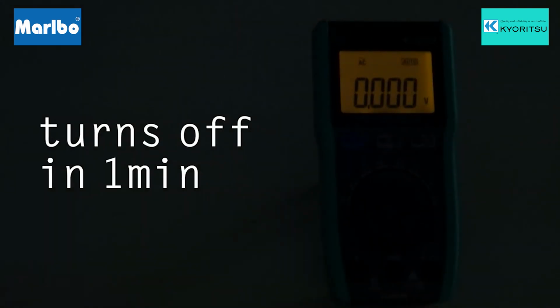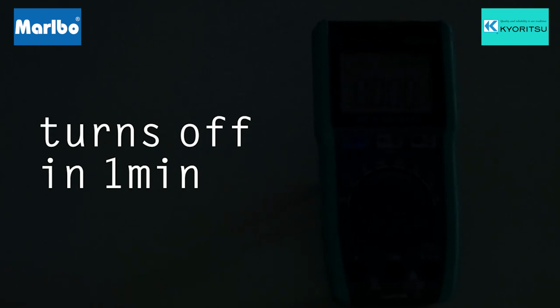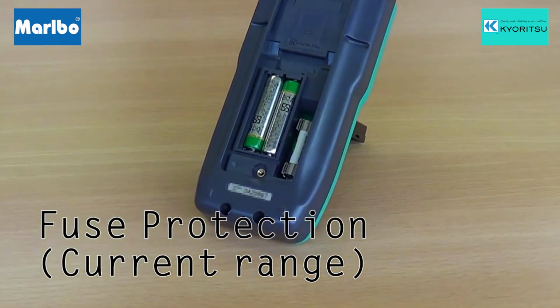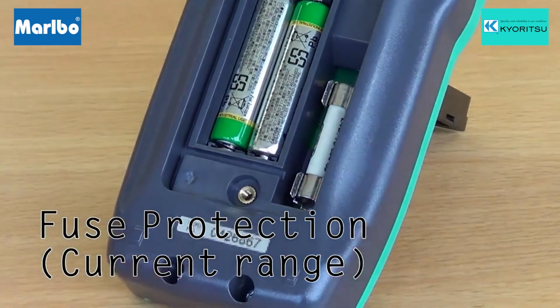backlight function, making it easier for the user to read. The light is automatically turned off after 1 minute to save batteries. The instrument also incorporates electronic protection, which is fuseless, to save it from damage in the event of voltage being applied in the continuity and buzzer ranges. A high breaking capacity fuse protects the current ranges.